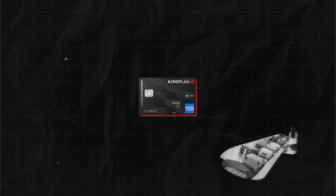So now that you know some of the benefits specific to the Aeroplan Card, let's talk about the 7 big benefits that come with every American Express card, not just this one. Because the truth is, American Express offers a ton of value to all of its cardholders, and it's important to know what kind of benefits you can expect from them. The first is the suite of insurance policies that come with American Express cards.